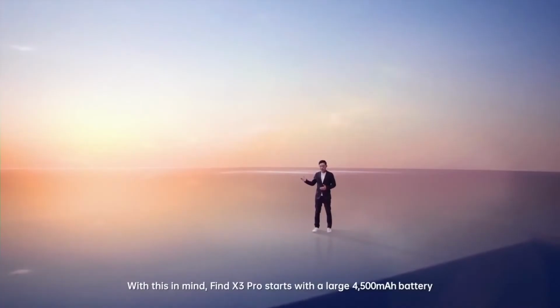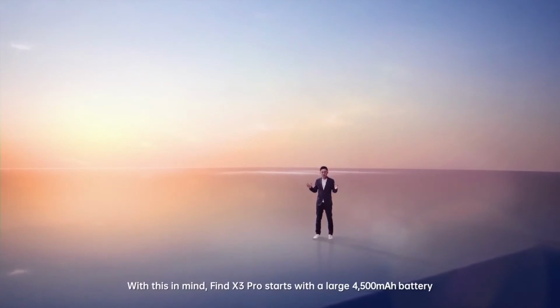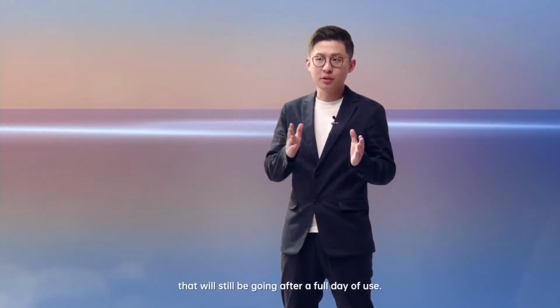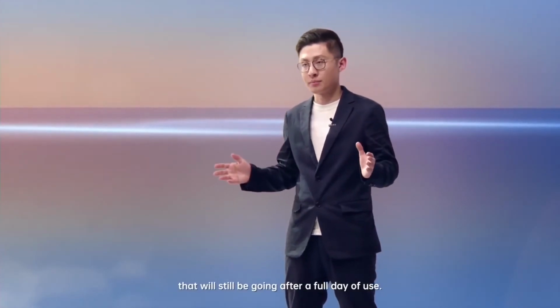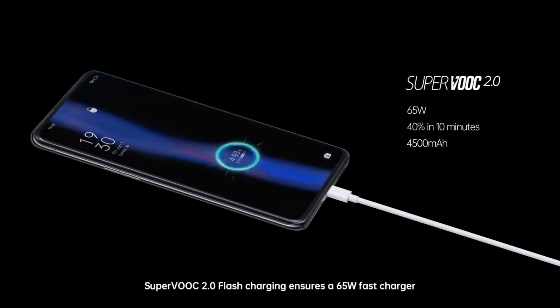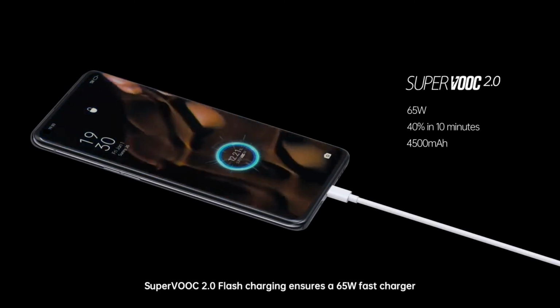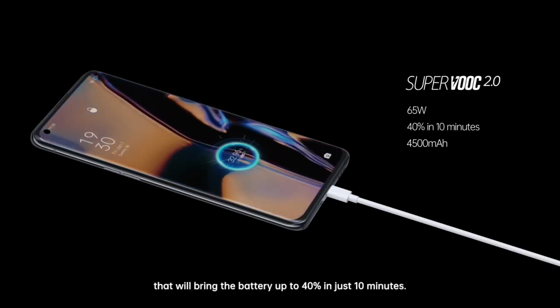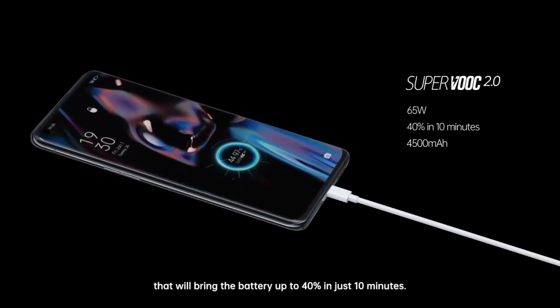With this in mind, Find X3 Pro starts with a large 4,500 mAh battery that will still be going after a full day of use. And when you need to recharge, SuperVOOC 2.0 flash charging ensures a 65-watt fast charger that will bring the battery up to 40% in just 10 minutes.